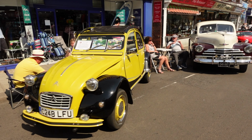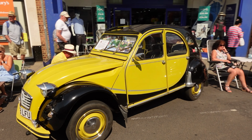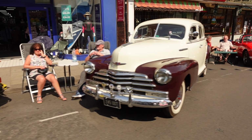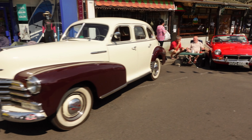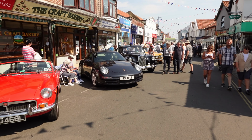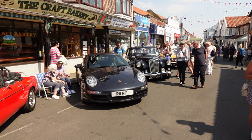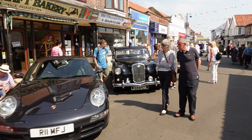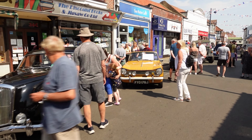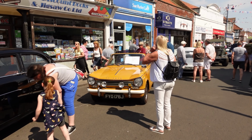I love this little yellow and black one. It's cool. It actually got stuck behind me on the way home. A lot of them got stuck behind me on the way home. But yeah, Sheringham is a really nice place. I come here a lot, and they have fantastic little events like this. I mean, like I say, the event hasn't actually started at this point, but look how busy it is here. And that just got ridiculous later in the afternoon.